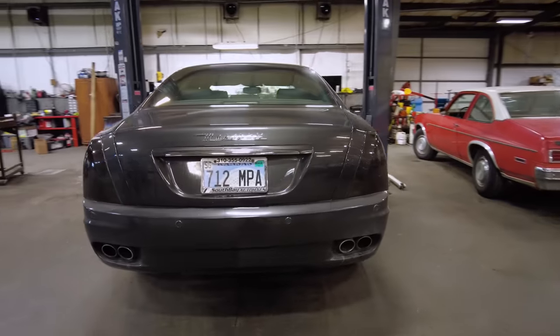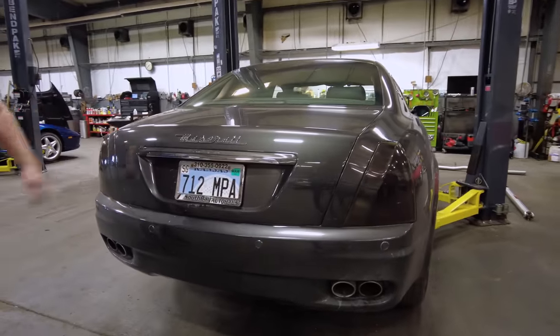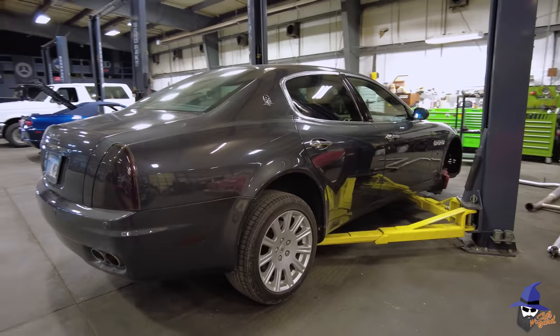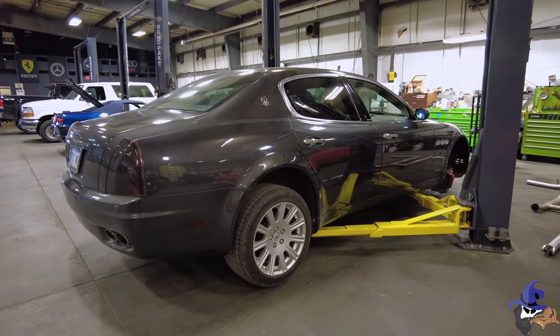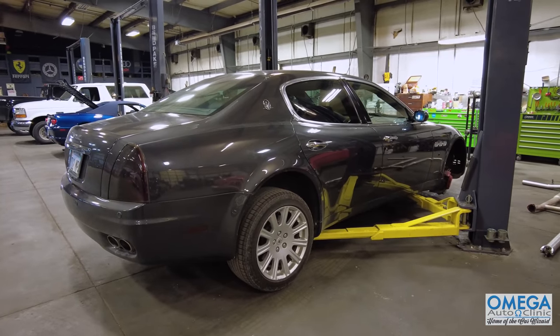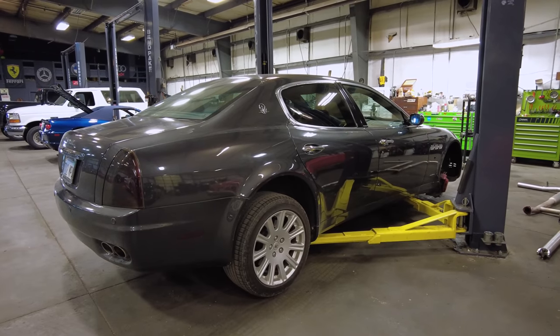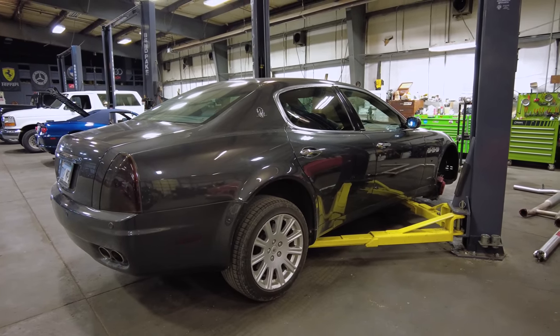You can see the taillights have had some sort of a coating put on them that makes them almost the same color as the car. It has a nice color. It's like a dark gray. What would you call it? Gunmetal? I'd go with gunmetal. But on this side as well, everything's nice. No dents, no serious scratches or anything. So let's go ahead and hop under the hood.